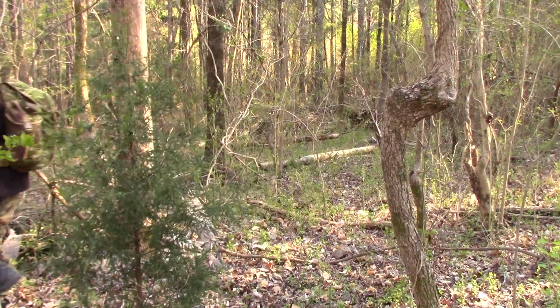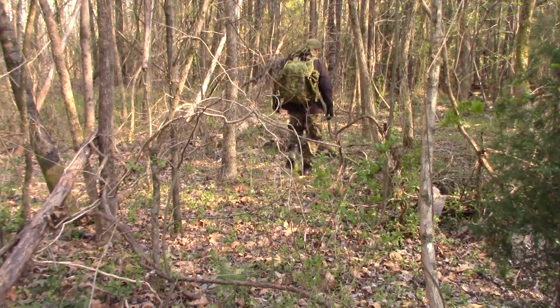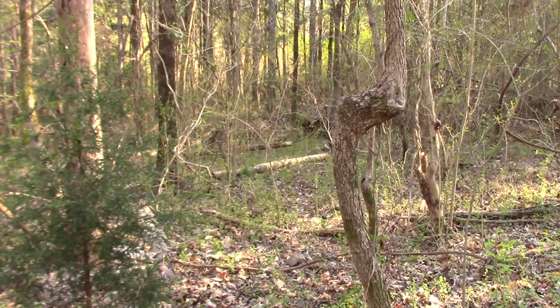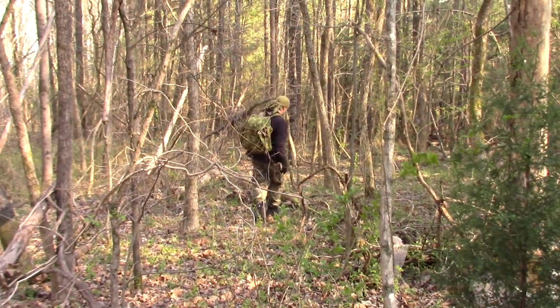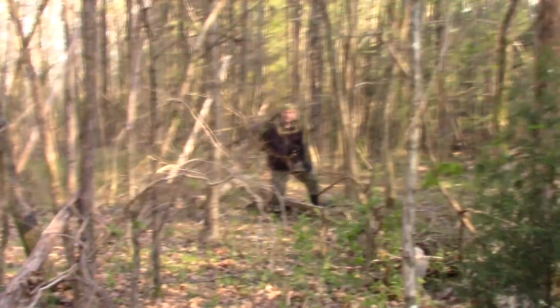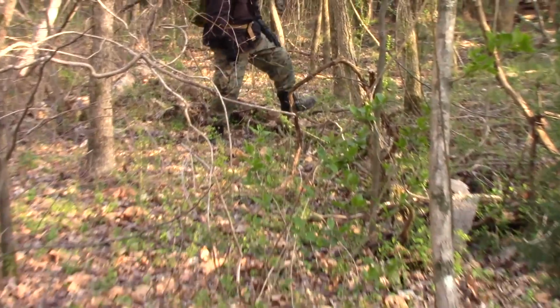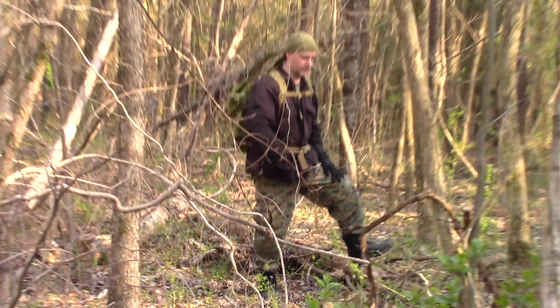Oh, there's two different ones. He's looking at one over there. I'm looking at this one over here on the ground. And another. I think it's this one. Now, could you imagine this landing on your tent or your sleeping bag? That thing broke off the top of that. I'm almost certain.